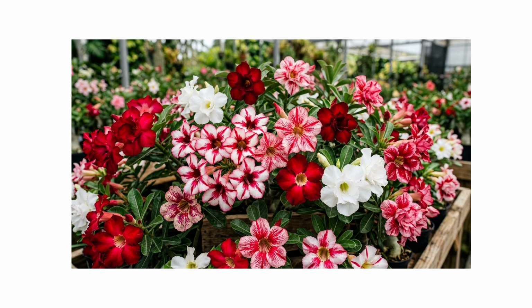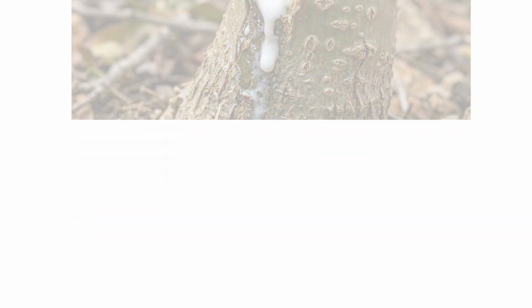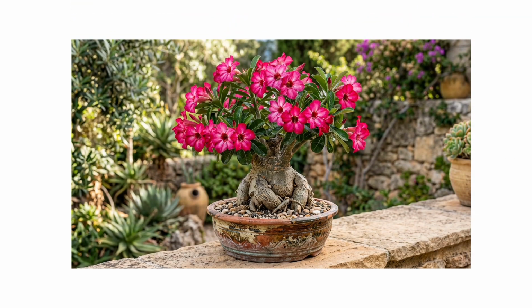Thai collectors have developed hundreds of named varieties with flowers ranging from pure white to deep crimson, bicolors, stripes, and patterns that have no equivalent in the wild species. The plant contains cardiac glycosides in all its parts, compounds toxic enough that African hunters historically used the sap on arrow tips. Despite this toxicity, the plant is handled freely by millions of gardeners worldwide with basic precautions.